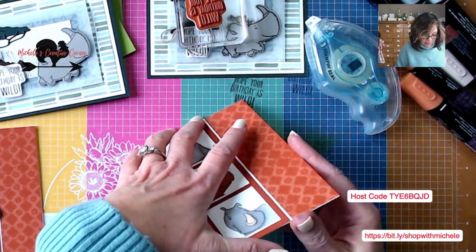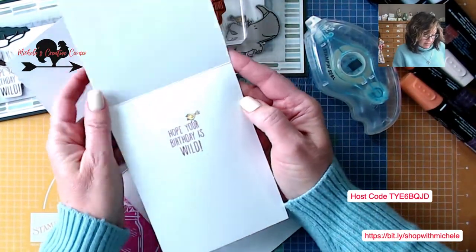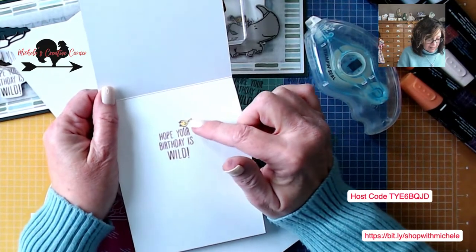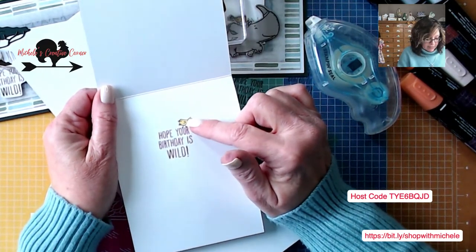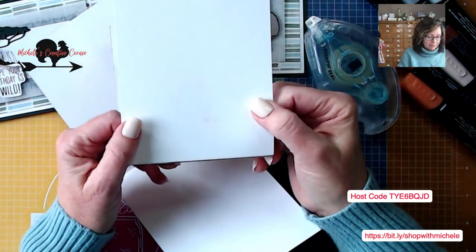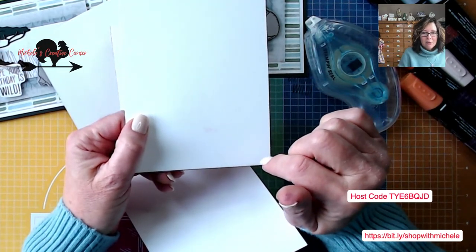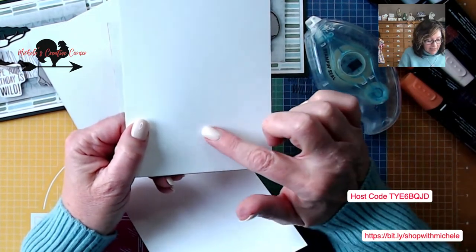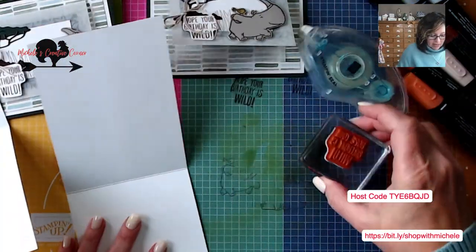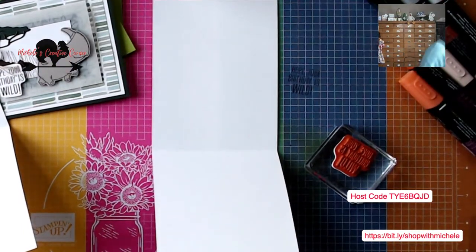And then I did stamp something on the inside, and I need to talk about this because I stamped "Hope your birthday is wild," and I did this in Cajun Craze. Then I added the bird in basic gray, and then I colored it with a blend, which meant it bled through. And you probably can't see it there. I caught it pretty quickly, but yeah, it bled through. So don't make that mistake. Color it with your Stampin' Write marker instead.